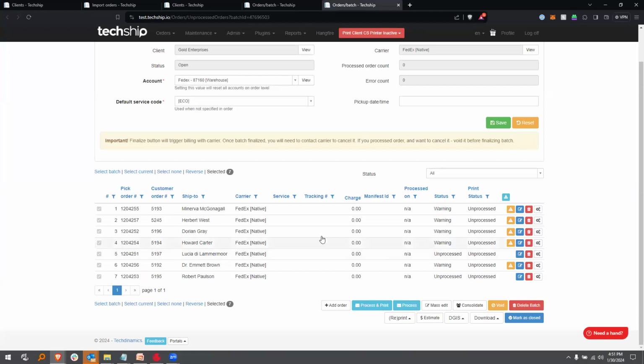Cartonization, going to the Q&A section, is assuming that dimensions in WMS are correct. That is right.